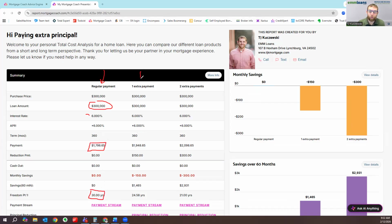Now, if we wanted to make one extra payment a year, what I did was I took the $1,798 and divided that by 12, which means we'd be paying about an additional $150 a month. So our total payment would be around $1,948. And if you wanted to be really aggressive, I did an option here to make two extra payments a year. Again, taking that $150 and doubling it is $300. So I'd put our total payment at $2,098.